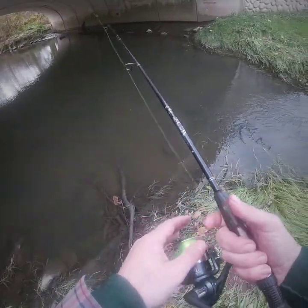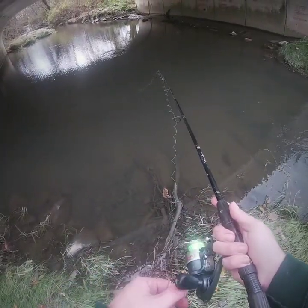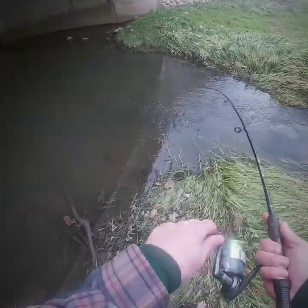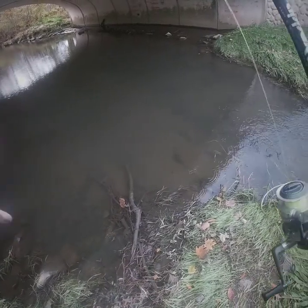I think we're going to move up to this other spot so I can show you how to structure fish with light line in these creeks. There's another one. Big old creek chub.